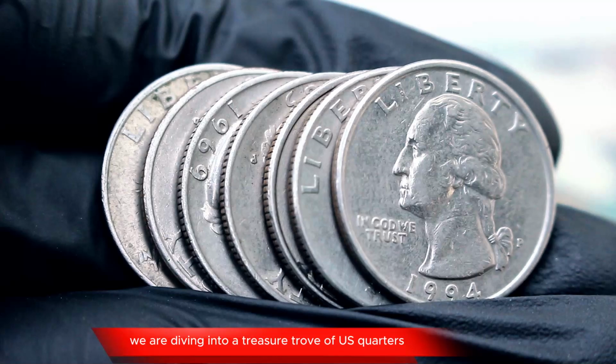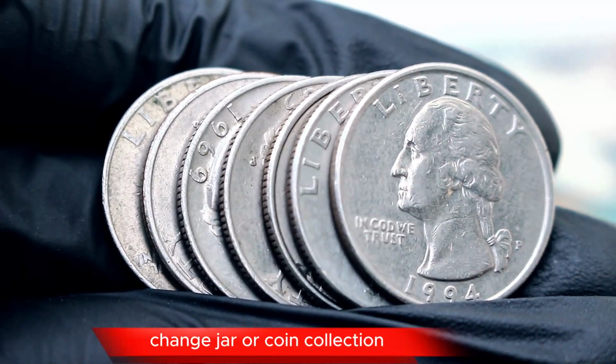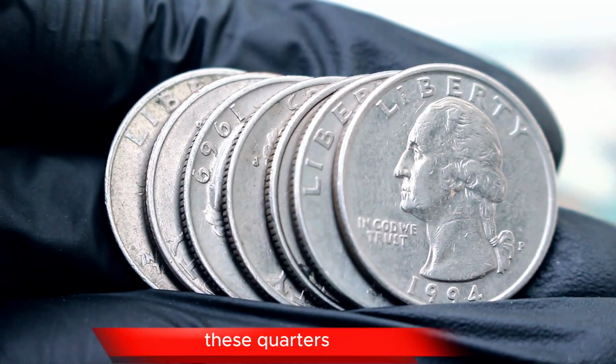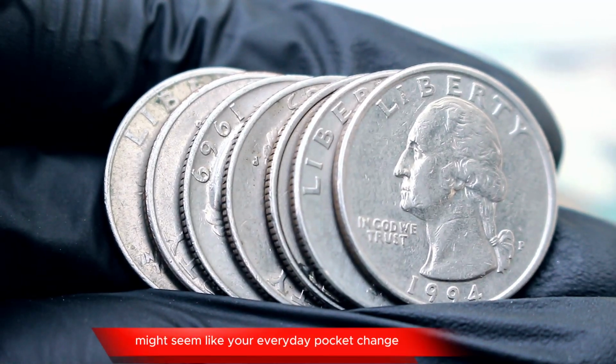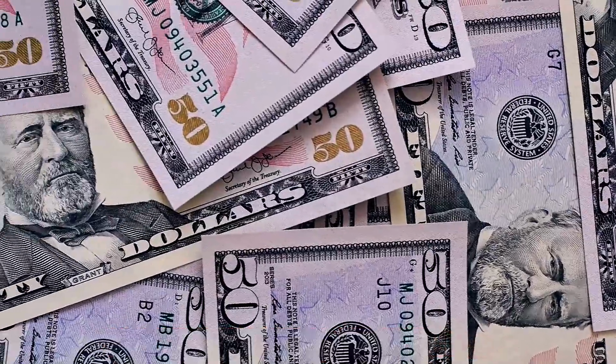Today we are diving into a treasure trove of US quarters that may be hiding right in your pocket change, jar, or coin collection. These quarters might seem like your everyday pocket change, but they could actually be worth hundreds, even thousands of dollars if you find the right ones.